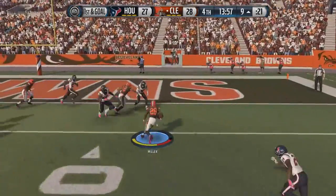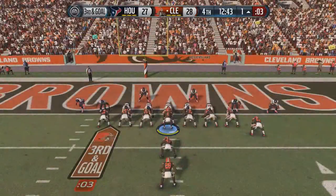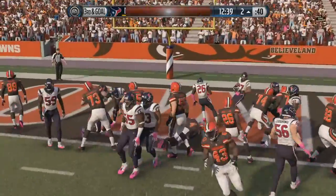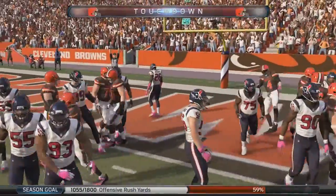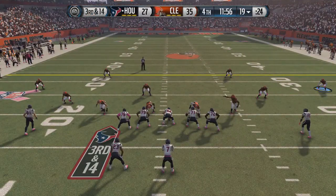Maggot takes the snap to the outside, caught by Miller. Miller jukes out one defender and is brought down at the 2-yard line. Maggot has 288 passing yards today. Now 3rd and goal, Maggot's a QB sneak, and he's into the end zone. Touchdown, Browns, and they will take an 8-point lead over the Houston Texans. 35-27, 12 minutes to go in the game.